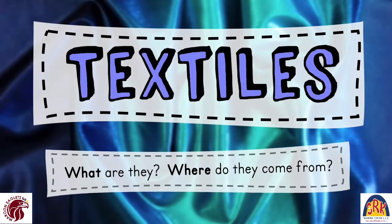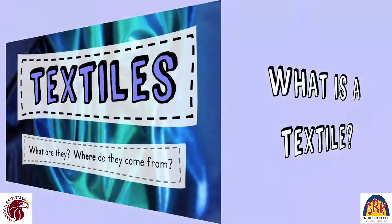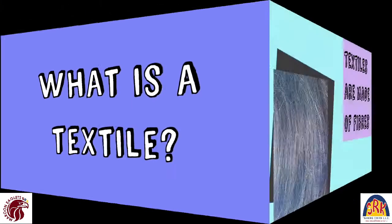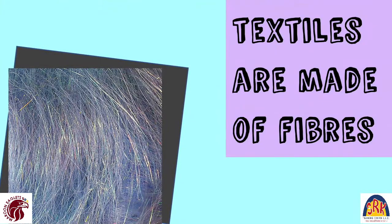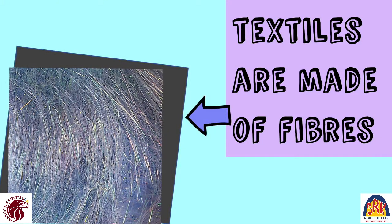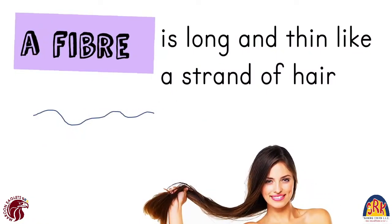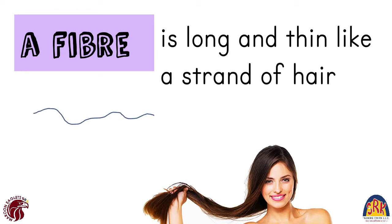What are they and where do they come from? So what is a textile? Textiles are usually fabrics, so cloth, but they are always made of fibres, and this is what fibres look like. What is a fibre then? A fibre is long and thin. We could say one of your hairs is a fibre.